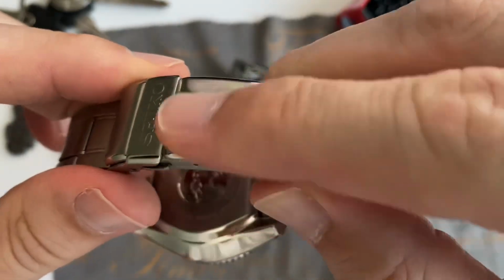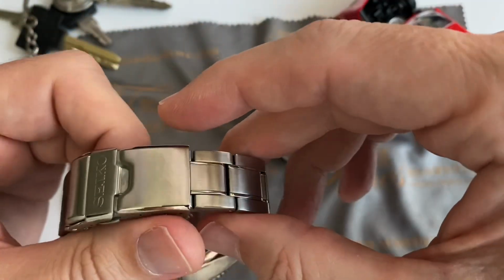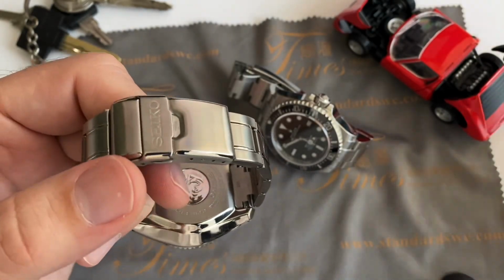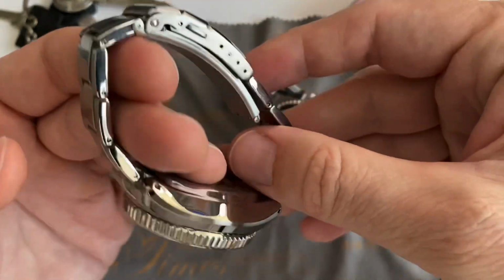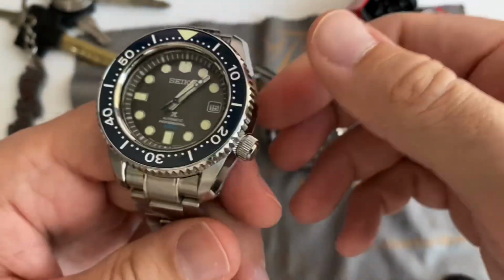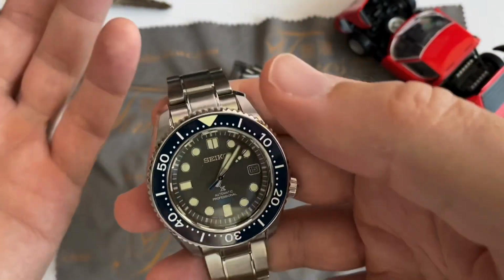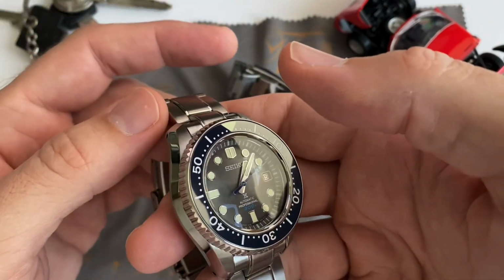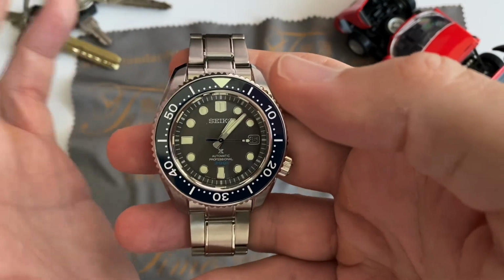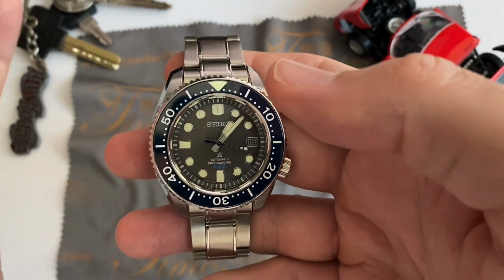So if you've always felt a bit let down by the Seiko quality when you paid $1,000 or less, the MarineMaster is worth your extra money at $3,000. Honestly, I wouldn't say it's a steal, but Grand Seiko doesn't do a great diver. I don't know why they're so huge.